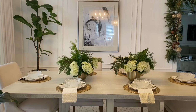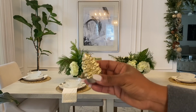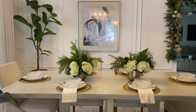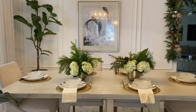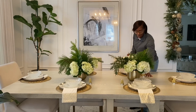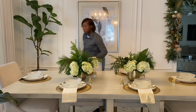Now I also found these beautiful Christmas tree little tea light candles from Home Goods as well. They came in a pack of 4. I think they were like $4.99 for the set, so I purchased 2 sets. I'm just going to add these to each place setting. Now I won't be burning these tea lights, but I do like the aesthetics of them and how they look. I thought they would add a really nice touch of the holidays to the tablescape.